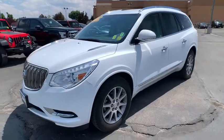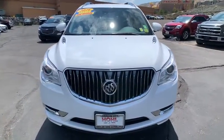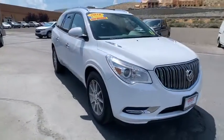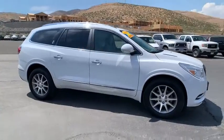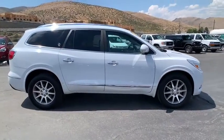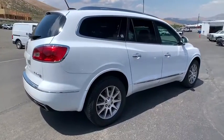Looking for the right vehicle? Check out 2016 Buick Enclave. The Enclave offers three rows of seats standard. Not only is it roomy and stylish, but Buick really did its homework on this vehicle. They did not cut any corners. This vehicle has less than 30,000 miles.